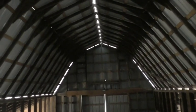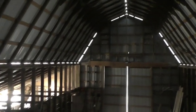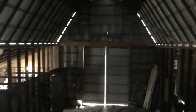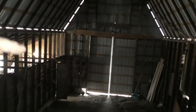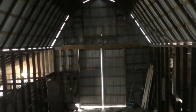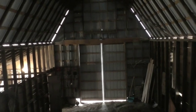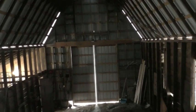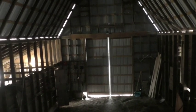So this is looking out into the rest of the main part of the barn from here. As you can see, lots of space there, lots of head space. If I had my way, I'd be building a floor up a ways up here, higher than what the doors are down there at the door height, so that this space up here could be made use of in some way. There's lots of possibilities. We've had several ideas for that.